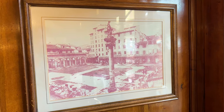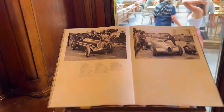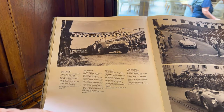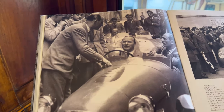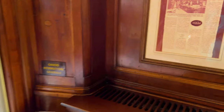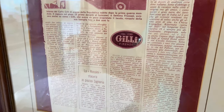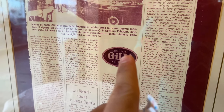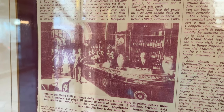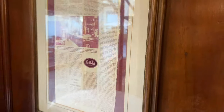And here, the picture of this place many years ago. There's a book, very nice also. You can stay here and read it if you like. As you see. And here, from 1733, Gilli Firenze. This bar exactly in that time. Sì, sì, grazie.